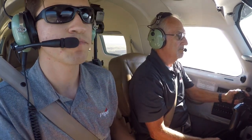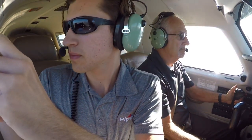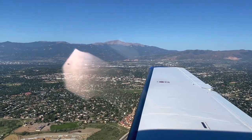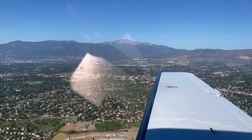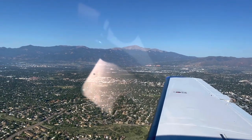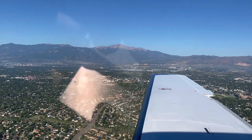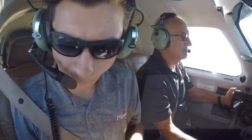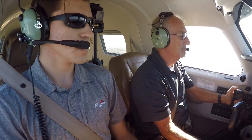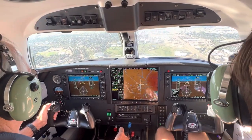And we are clear to land 17 right. Going flaps 20. Right, 17 right, cleared to land, lights are all on, gear is down, I see 3 green. The brakes on my side, pretty good.